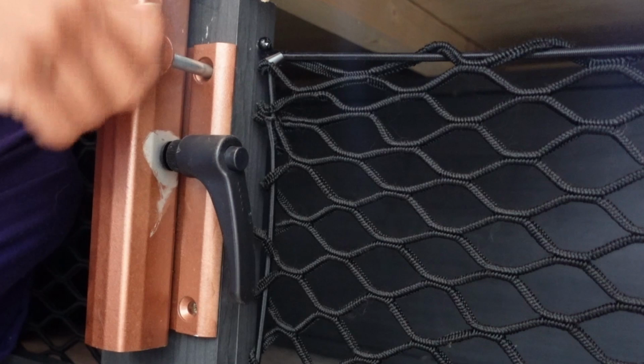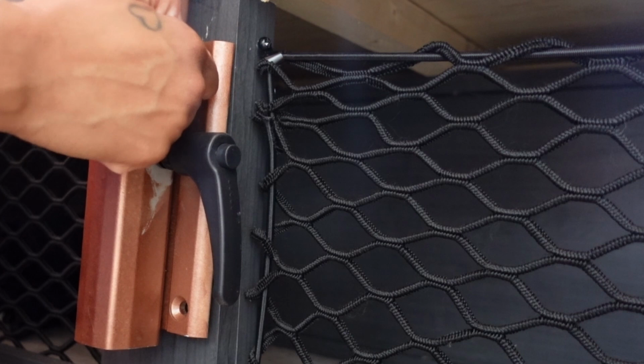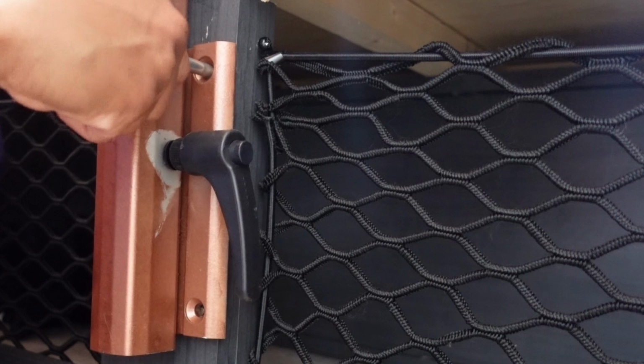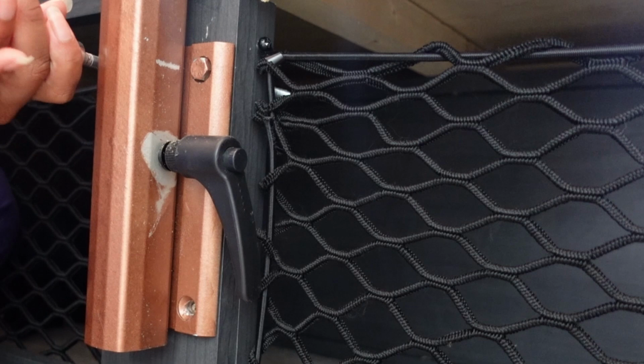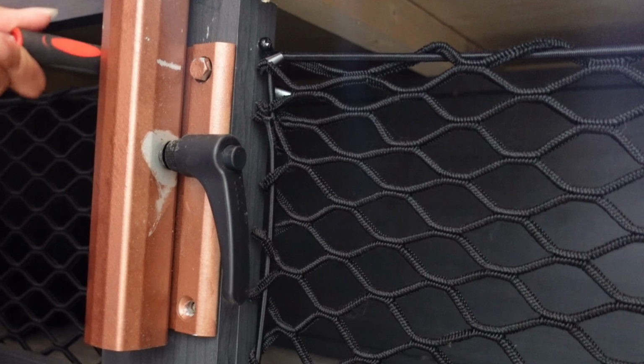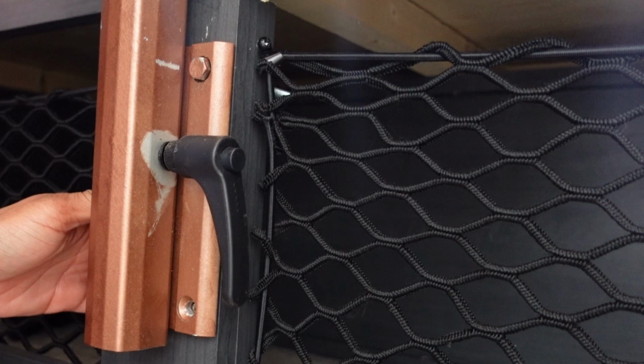Oh, shoot. Go in. Oh, Brittany, dang it. That's not right. Forgot to take the thingy off the washer. Oh, and it just scratched. See? Dang it. This is not gonna be pretty.